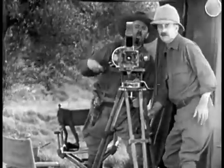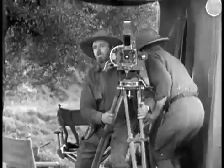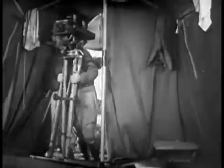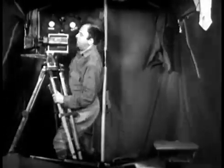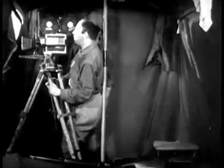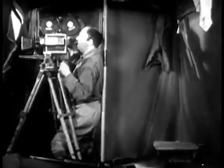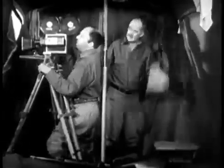They'll be on us in a minute. Let's photograph them from the inside. The windows of the tent were especially constructed of flexible isinglass, through which photography is possible.